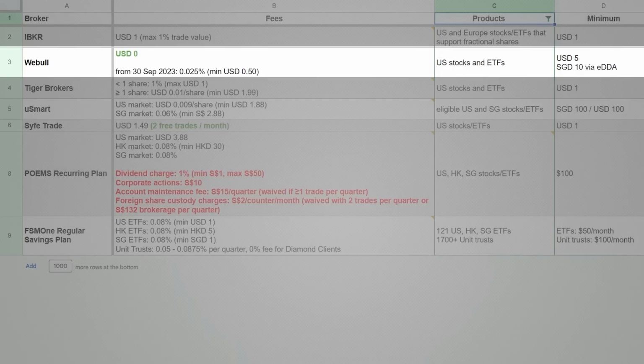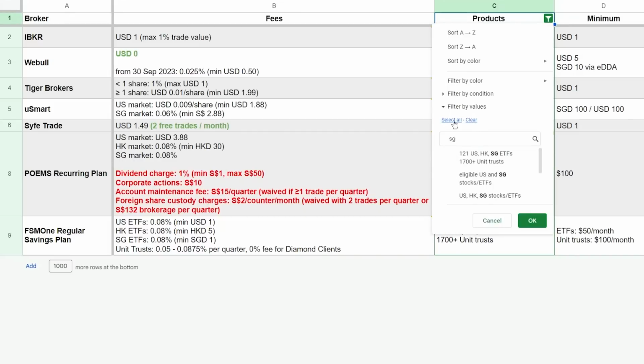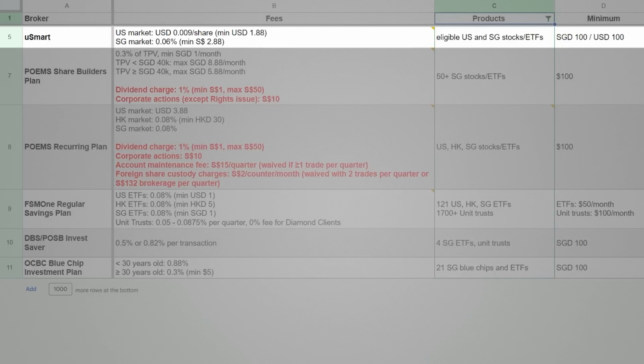In that case, if you are trading less than 4,000 USD per trade, the winner will be Webull as their minimum fee only starts at 50 cents USD per trade. But if you are trading more than $4,000 per trade, the winner will be Interactive Brokers as their minimum fee is just 1 USD per trade. Next, which is the best platform for the Singapore market? For stocks, the winner would be uSmart as their fee starts at $2.88 and there's no additional fees. For ETFs, the cheapest broker is FSMOne Regular Savings Plan, which only charges 0.08% fee with a minimum of $1. But just take note, even though they don't have additional charges, SGX may still charge additional fees for corporate action and dividend handling. But if you don't want to use FSMOne, the next cheapest broker is uSmart again.